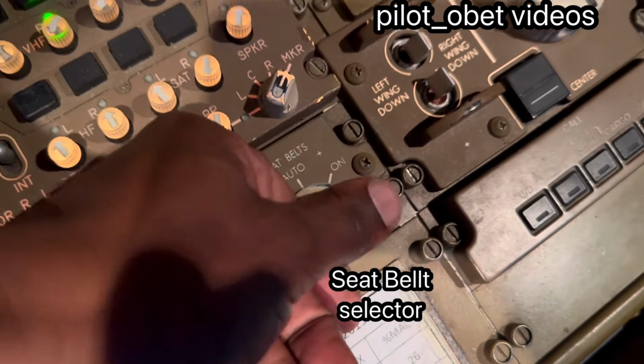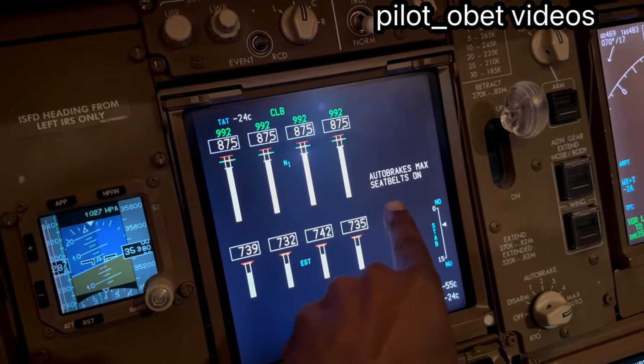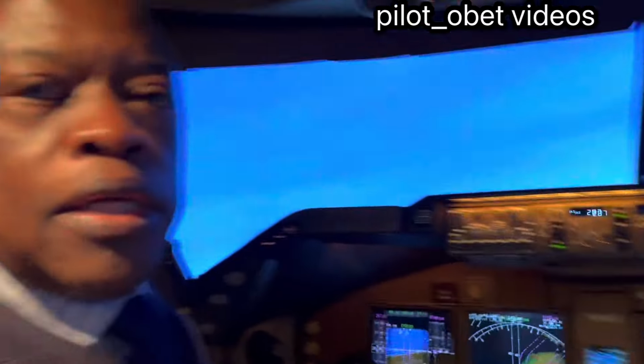Seatbelts on. Passenger sign, seatbelts on. And you all go back to your seats. The cabin crew come through the cabin to make sure everyone's sitting down and they've got their seatbelts on and so on, to avoid any possible turbulence.